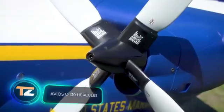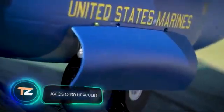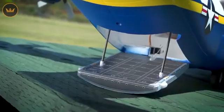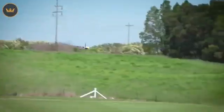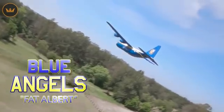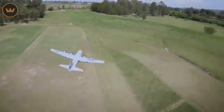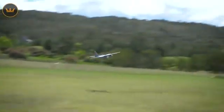Avios C-130 Hercules. Take a look at the high-positioned tail, the characteristic short nose, and the voluminous body. Anyone who knows at least something about military transport aircraft will immediately recognize this model as a replica of the Lockheed C-130 Hercules. This aircraft is in service with the US and NATO countries, and overall is the most common military transport aircraft in the world.